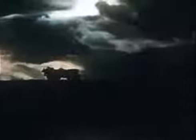Rain and thunderclouds. Dispersed, awaiting a break in the weather and better visibility.